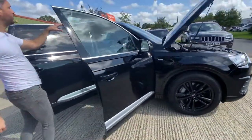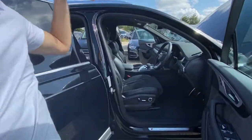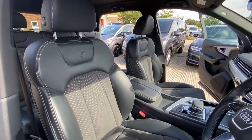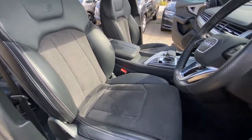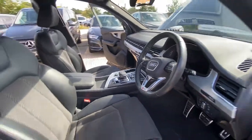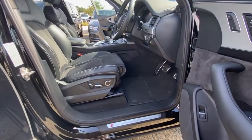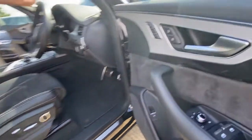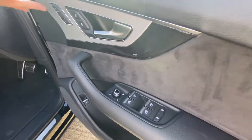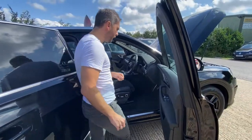Of course, what you have got is the aluminium roof bars, which is very nice indeed. My personal favourite, you've got the Alcantara and the leather. I quite like a mix of the two. I just find it a bit more comfortable. They're heated, of course, as well. Electric, which is nice, but not only electric, they're memory seats as well. So if you and your partner obviously drive, you can have it preset for both of you, and they'll just go into the last position you had it.